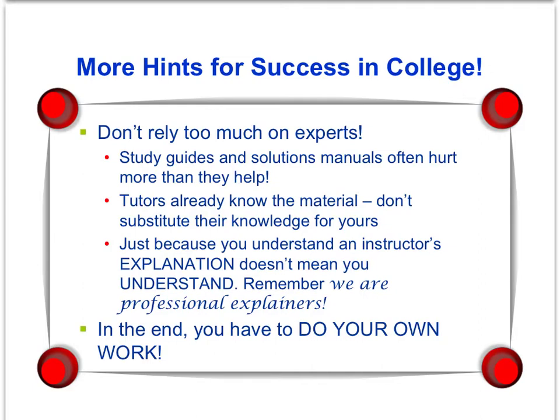These are hard ideas. Even if someone else understands them, they're ideas you have to struggle with yourself. And so we see this all the time. Study guides and solutions manuals. Instead of working problems on their own, students will pull out the study guide or the solutions manual and say, well, yeah, that makes sense, and that step makes sense, and that step makes sense. So I must understand how to work that problem. But then what do they never do? Go work the problem themselves to see if they can do it without the help. At some point, you have to do that work on your own.